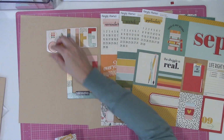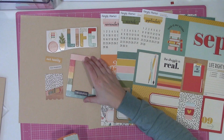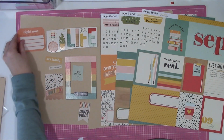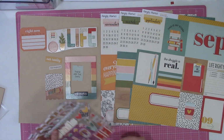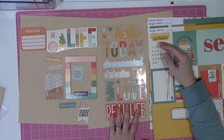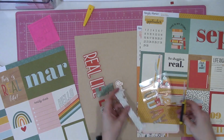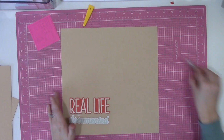Then it also came with 1 Simple Stories frame and then a few pieces from the chipboard. And again, because that's getting cut up and spread out, you get different ones. Mine came with this big life title and a plant and 2 little circles. And for this one, I did go ahead and pull in the sticker sheet that was in the embellishment add-on. Simple Stories has been doing these foam stickers for a while, and I really like them. So the add-on kit, you're going to get half a pack. So if you bought the full pack, you would get 2 sheets basically.